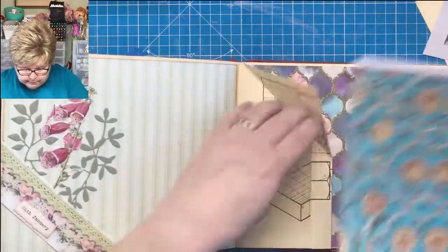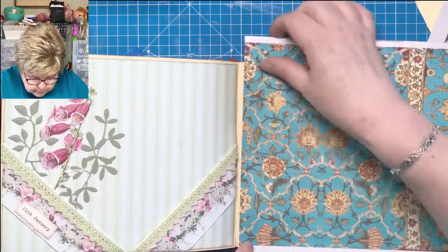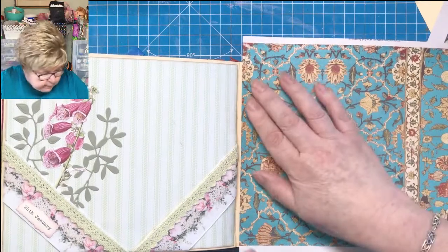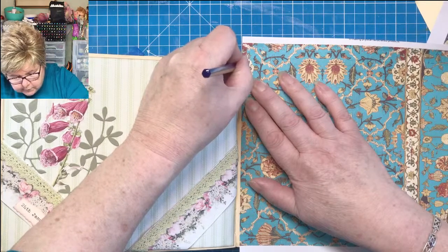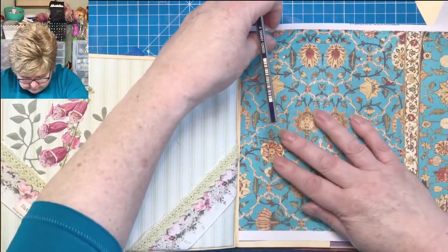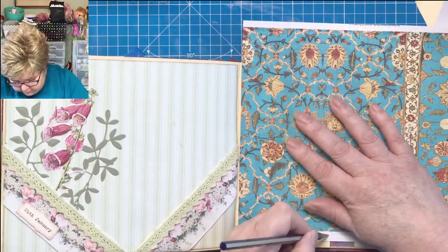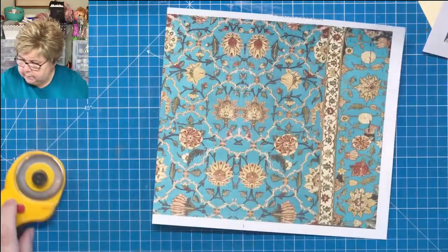And I want it to go, I don't want the white border obviously, so I want it to come up to here and along to here. So let's cut that out and hope that it's something kind of like what we want.